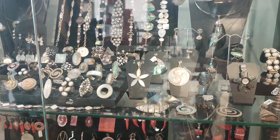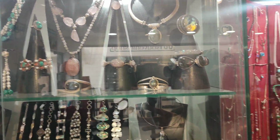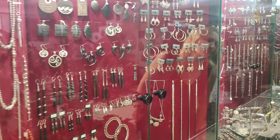Could be that special gift waiting just for you. And it goes on and on and on. There's items in here from less than €5, and there's items in here into the thousands, obviously.